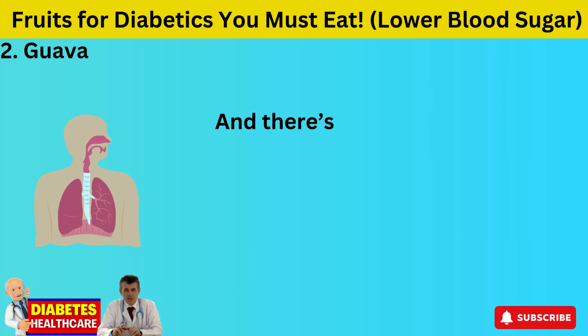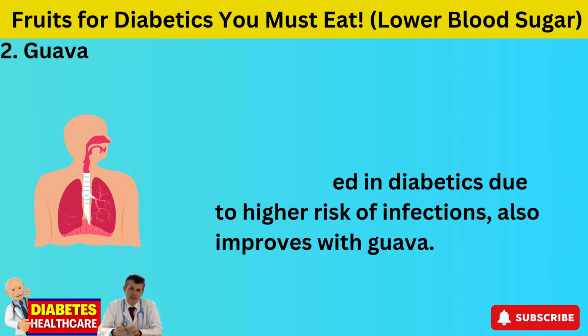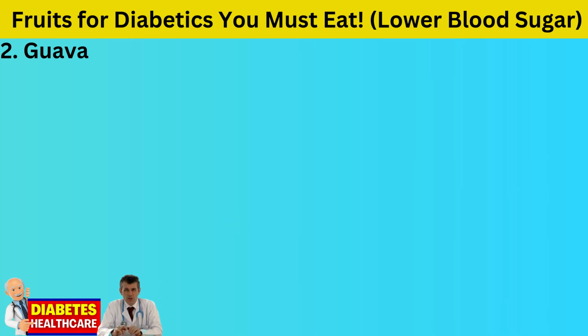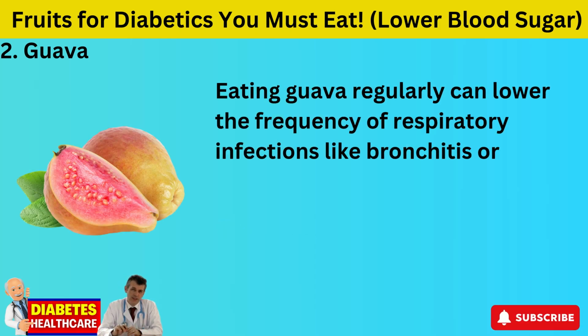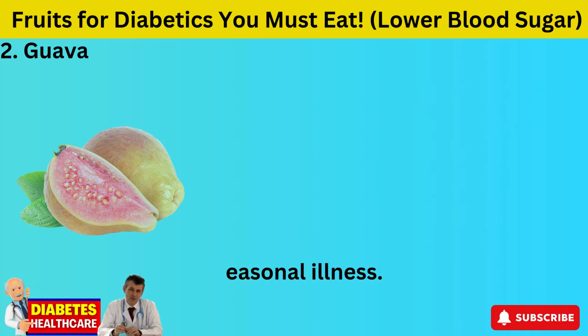And there's more. Respiratory health, which is often compromised in diabetics due to higher risk of infections, also improves with guava. Its vitamin C and lycopene reduce inflammation in the airways and strengthen immune defenses. Eating guava regularly can lower the frequency of respiratory infections like bronchitis or even help calm asthma-like symptoms, giving diabetics stronger protection against seasonal illness.